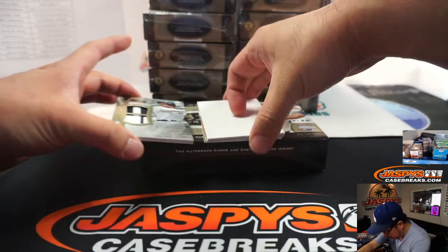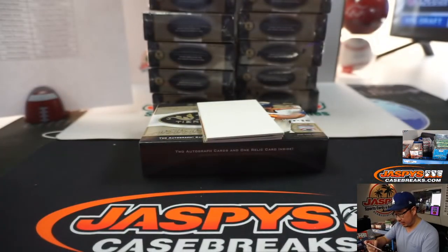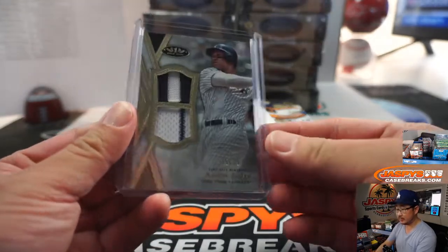Sometimes you get 4 hits in here. There's Aaron Judge. Sometimes you get an extra relic. 2-color dual relic for the Yankees. Game used memorabilia. And that will be for, who's got the Bronx Bombers? Renee with the Yankees.